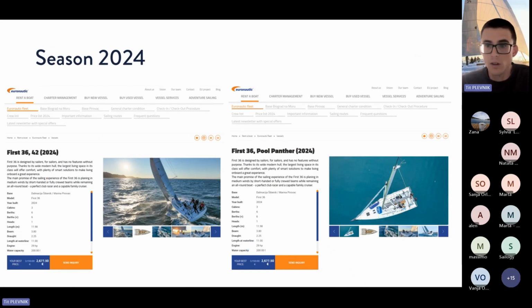In season 2024, there are two First 36 available, both from Pirovac base. It's the 42, which is mine, but also Pool Partner from the region owner. Mine is from the beginning of the season. Pool Partner is from, I think, June.